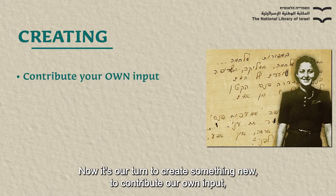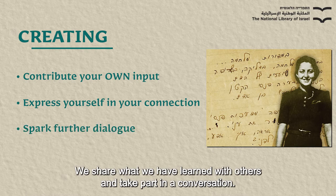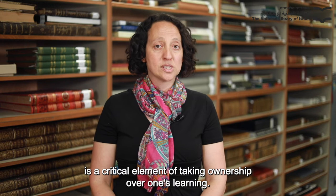Now it's our turn to create something new, to contribute our own input, express ourselves, and offer a personal interpretation. We share what we have learned with others and take part in a conversation. The element of personal expression and interpretation is a critical element of taking ownership over one's learning.